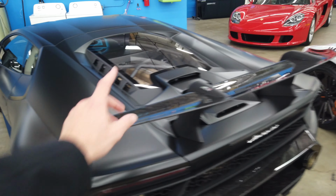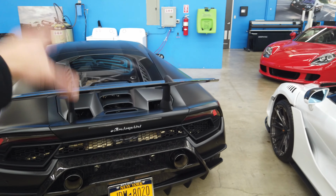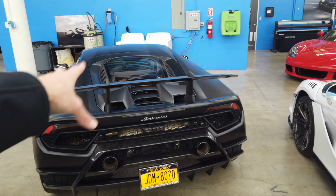Zalison's Performante, you guys have seen this car. He is not going to be in town, but he did want this out on display, so we do have it out right now, and that'll come out.